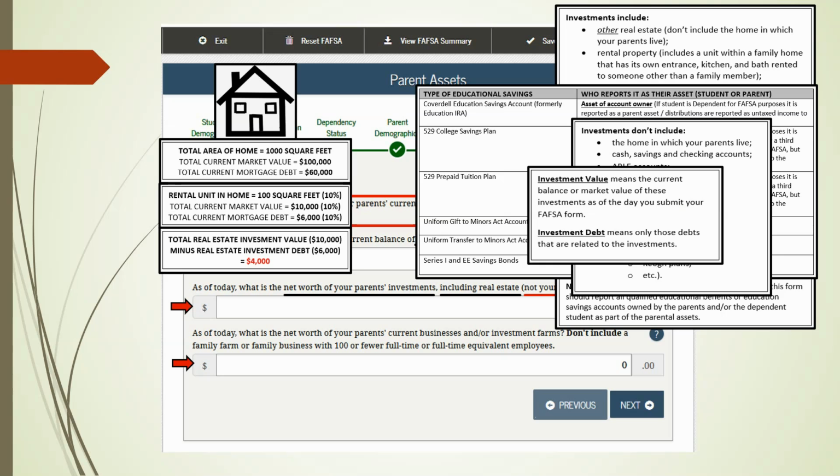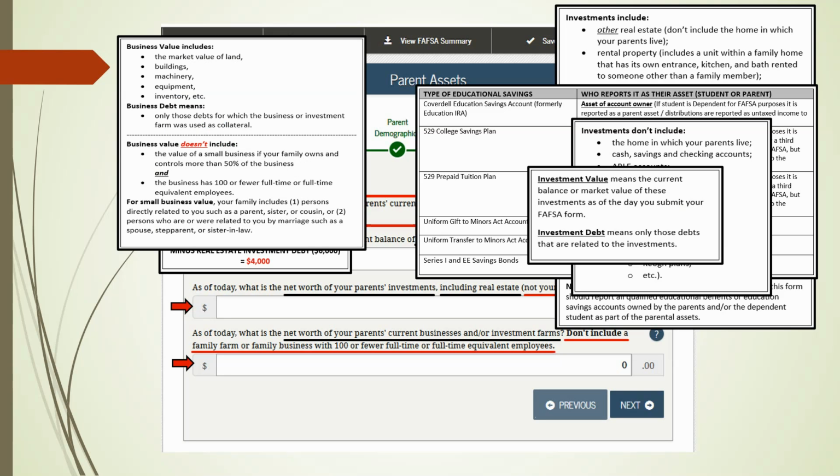And then you're going to report the net worth of your parents' current business and/or their investment farm. Now you're not including a family farm or a family business with 100 or fewer full-time or full-time equivalent employees. So let's take a look at this in a little more depth.